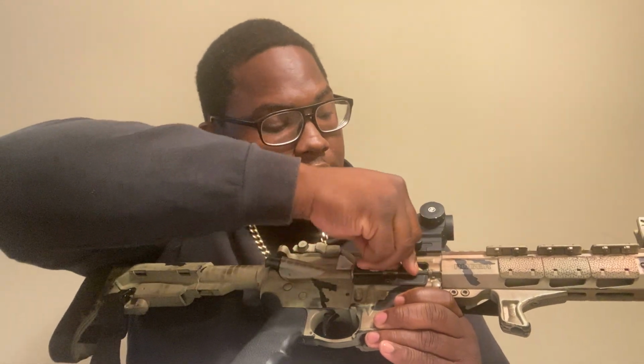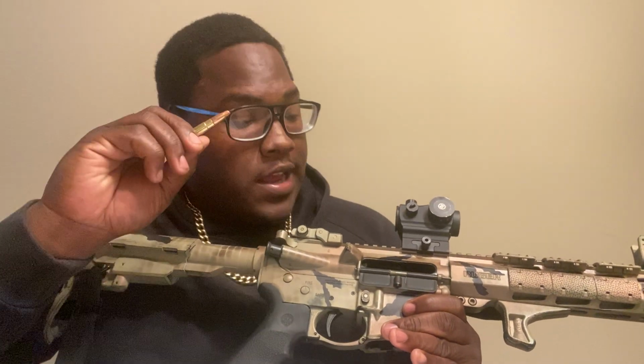Loading this 30 caliber pill inside of a 223, you don't even want me to do it, and I'm not gonna do it. That's a good damn fall. If you load a 30 caliber pill, which the 223 bore will allow you to, because the 223 is the parent cartridge for 300 blackout, it will slide inside the bore no problem. You won't have any mishaps. It will allow you to.